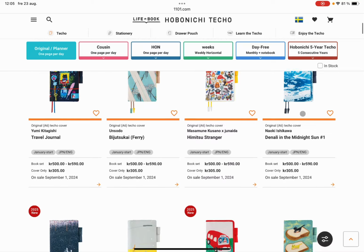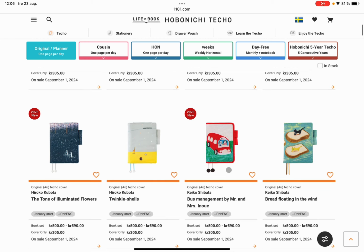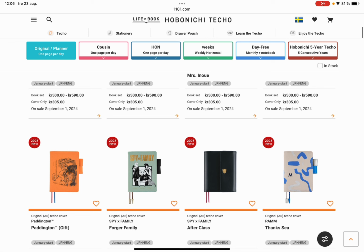This one is new. Yeah, and the Hiroko Kubota ones. I do like these illustrations too. And on these ones I like that there's a frame. They're cute, very cute. And then they got the Paddington ones. Oh, I love Paddington. But the thing with the covers is, I think they're a little bit too bright. I would love it if they had a little bit more muted color.